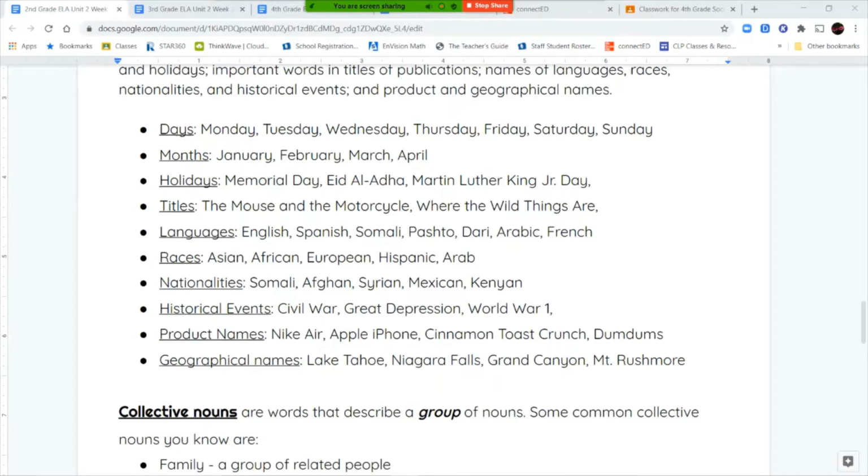The names of different languages, races, nationalities, historical events like the Civil War, names of products like Nike shoes, geographic locations like Lake Tahoe or Niagara Falls. All of those are proper nouns because they tell us about a specific person, place, or thing.